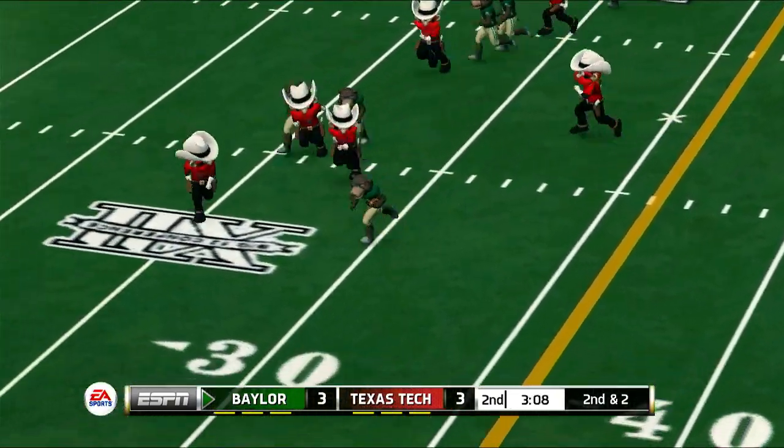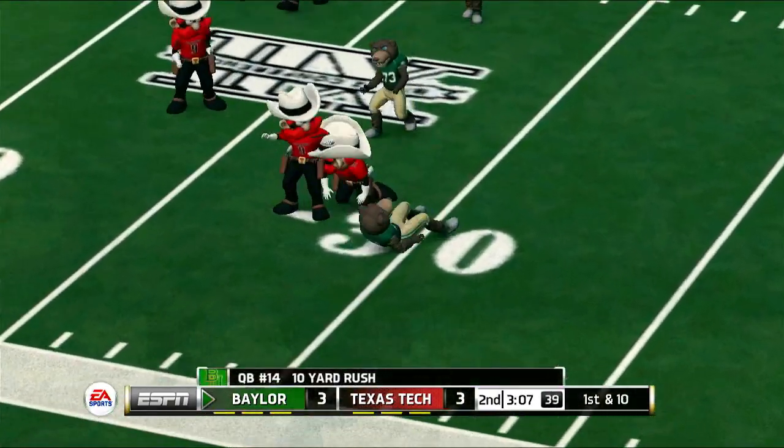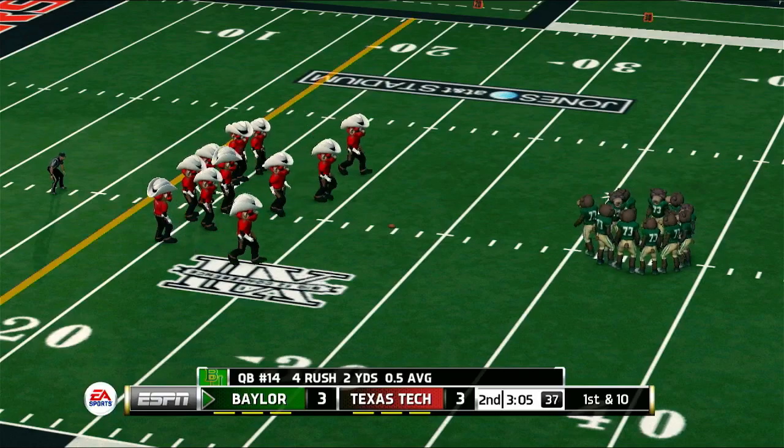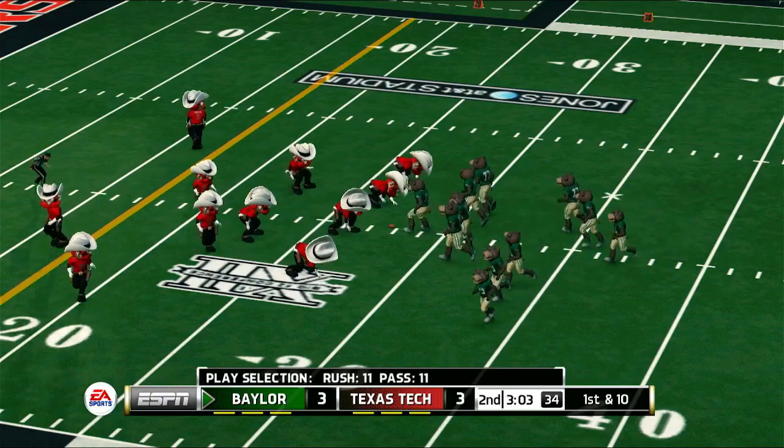He's on the run. He makes his way to about the 28. Gain of 10 yards. First down, 10 yards to go. Ball on the 28.